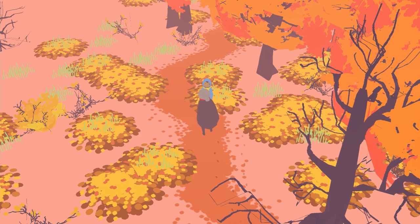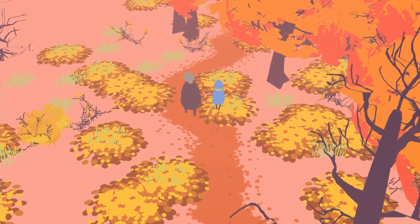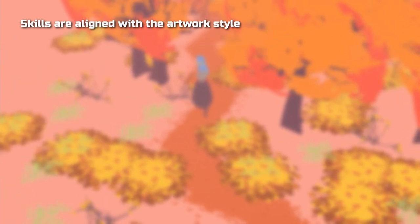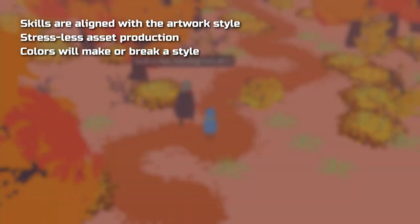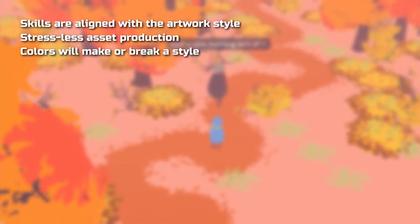Wrapping up, to make asset creation manageable for bigger projects, make sure your skills are aligned with the artwork style. If you don't have the skill to make the style, please work on mastering the skill or lowering the artwork specification. The style must be simple enough not to stress you out. Chunky details is the name of the game. A nice color palette and good contrast will help your artwork stand out. Don't take learning color lightly.